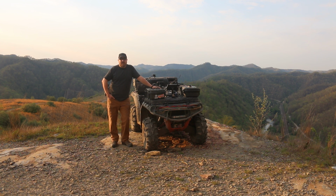I get decent feedback. With the power steering, it kind of dampens it a little bit, but I'll take that any day for a 7-hour ride, and in this type of terrain, the ride quality is just amazing.